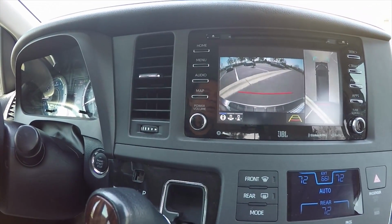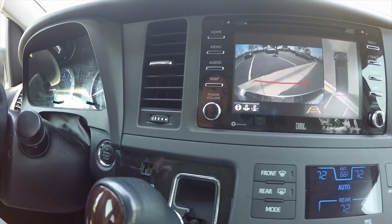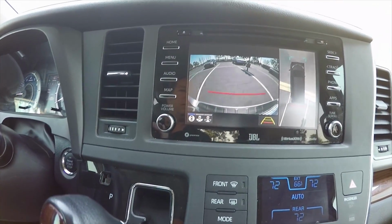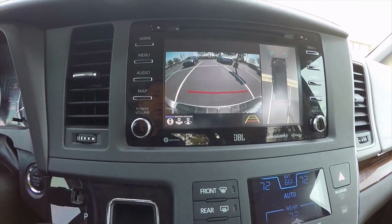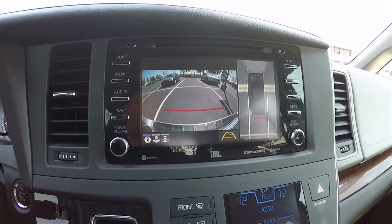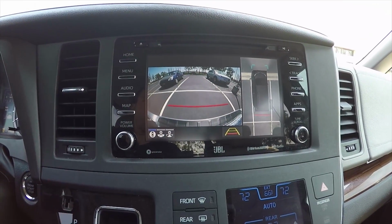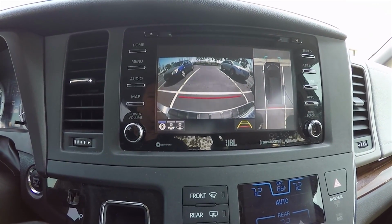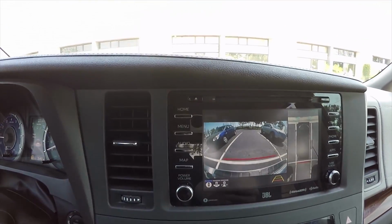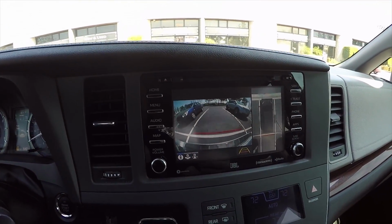And going in, turning sharper, going in. There's a pole right close by. See that? There we go. We parked in a parking space.